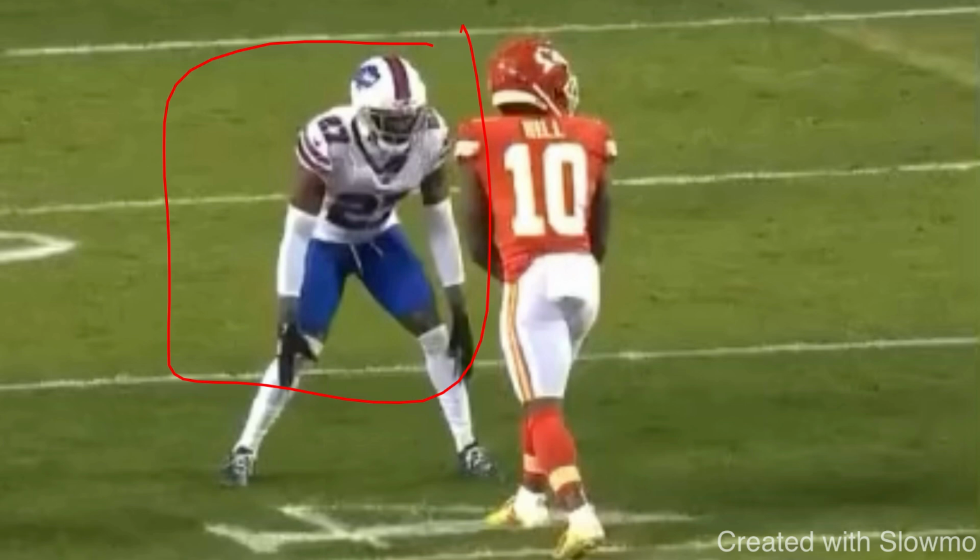Okay, so now why would a DB ever be outside leverage? This is another thing you have to think about too. He's probably got safety help, right? Why would he play man coverage outside shade? He has help over the middle.